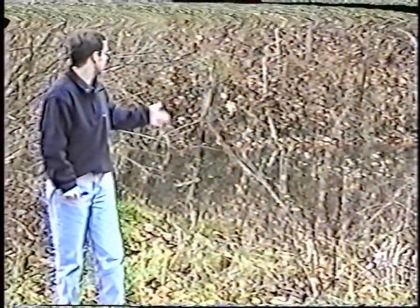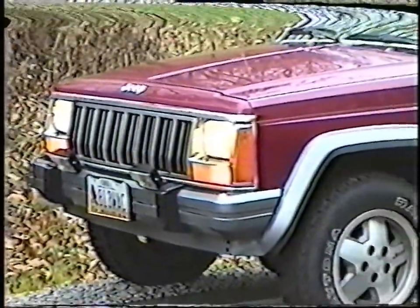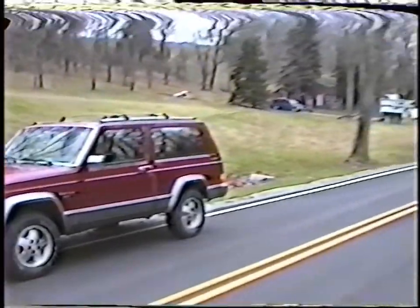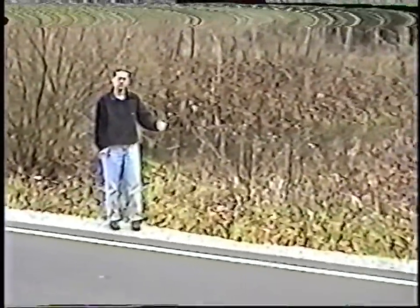As you can see, this pond is close to the road. We turned on our flashers for traffic. And as you can also see, this pond is close to a house. Make sure that you ask permission to do the survey when it's on somebody's property.